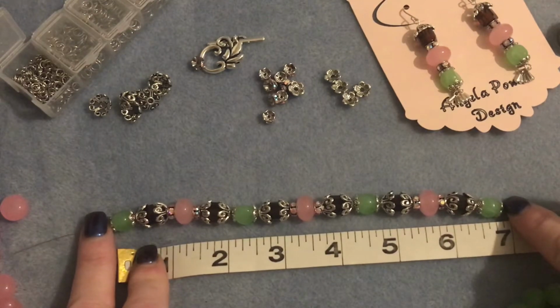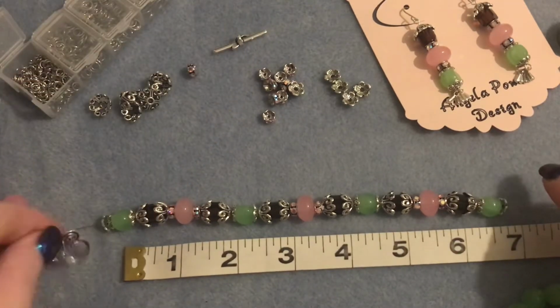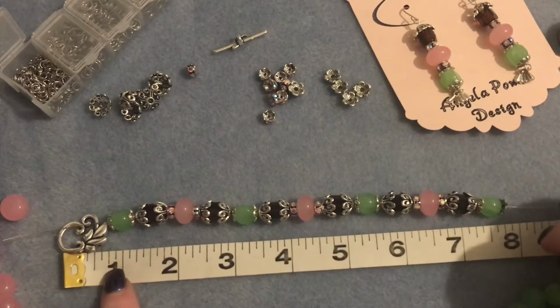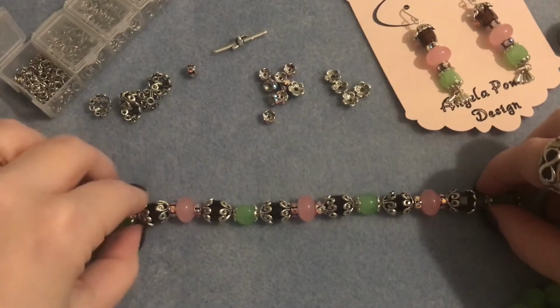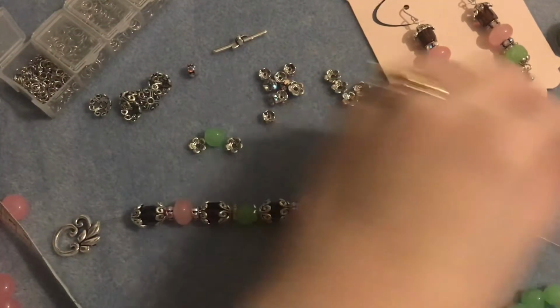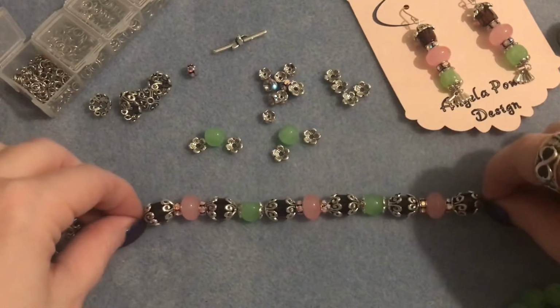Actually, it may end up being a little long. I'm trying to think because I do have my toggle, which is going to add some length. Yeah, it's going to be too long. Okay, so let me think about this. Alright, I'm going to take off this green on both sides because I think it's going to be too much.